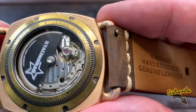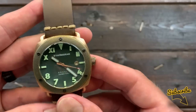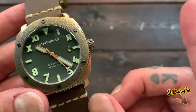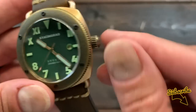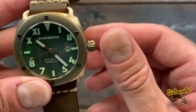This movement is also hackable, which means that when you pull out the stem to set the time, the second hand will stop, and this allows for more precise time setting. Now, talking about pulling out the crown of the stem, let's take a look at the crown. It's stamped with the Stalingrad star. We turn this to release it first. The first release is actually to be able to wind the watch.